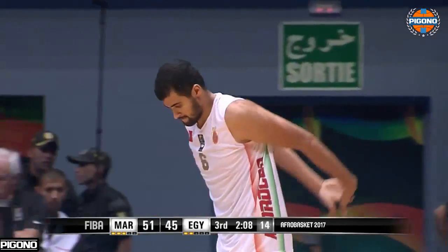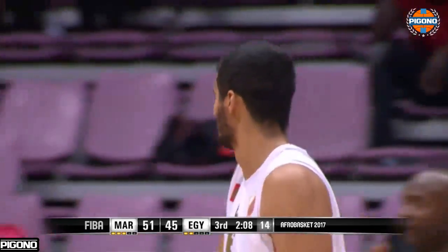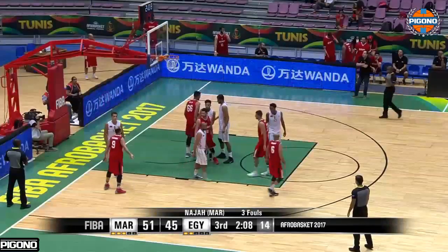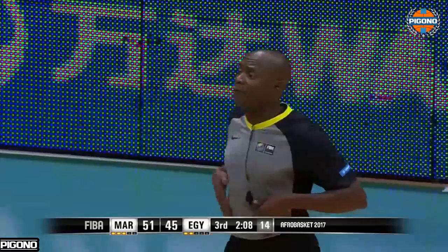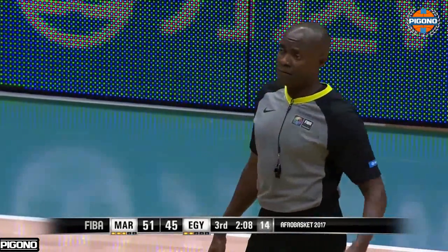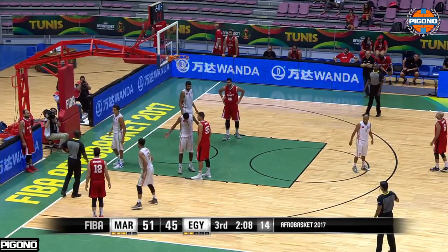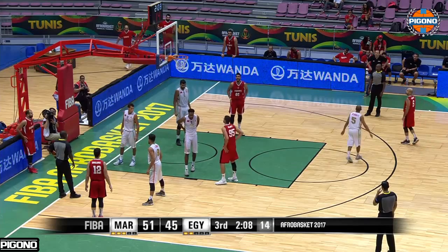It's going to be interesting to see if Morocco is going to start to look for those long-range shots, because they've been shooting 67% from the arc. So I don't think the Egyptians should change the approach defensively, because they're filling that inside space really well, but they have to make sure they at least contest these shots, because right now the Moroccans stayed completely alone on that three-point line.